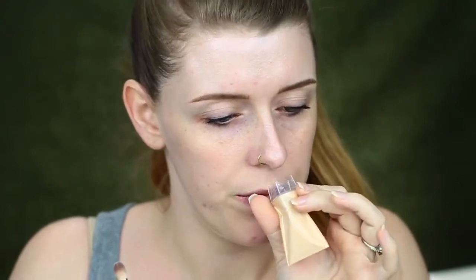I have the color Ivory 4, which I think is the lightest shade. I'm not sure why it's called Ivory 4, but maybe it was just the lightest shade that the girl had on hand. In terms of sample packaging though, this has got to be the worst packaging I've ever seen. It does have kind of a scent, not really scented, but it just kind of smells like makeup. It smells like Mary Kay makeup.